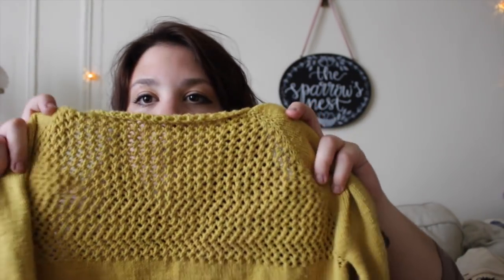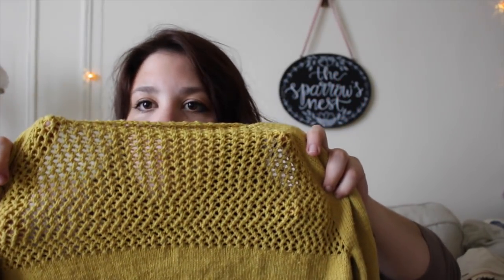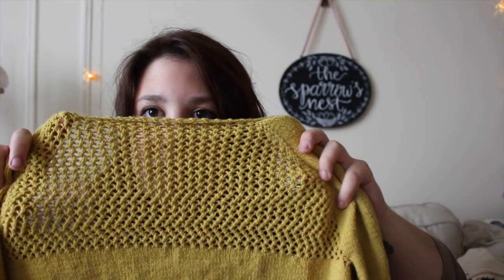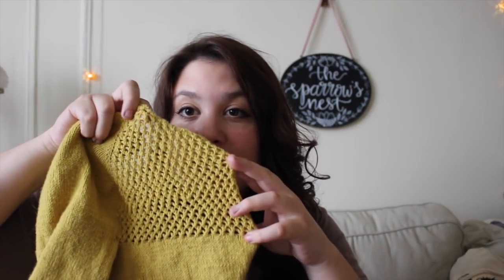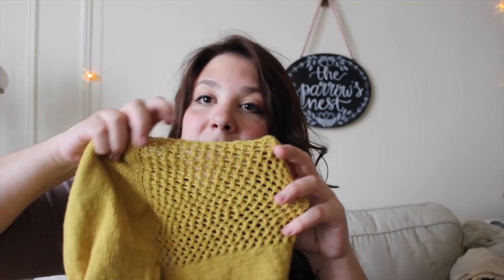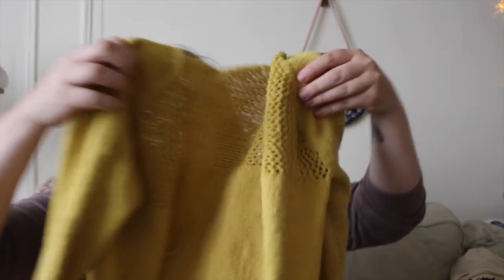It has a mesh lace yoke detail at the back, which there are some mistakes in here. You can kind of see where the lace switches directions in a few places, but I think once it's blocked out, it'll be fine. I don't think anybody's going to notice that. And it also has these lace panels in the front. I have obviously not blocked this yet, which is why it's curling quite a lot, because it is a stockinette body, but it's got these cute lace panels in the front. I'm working on my second sleeve.